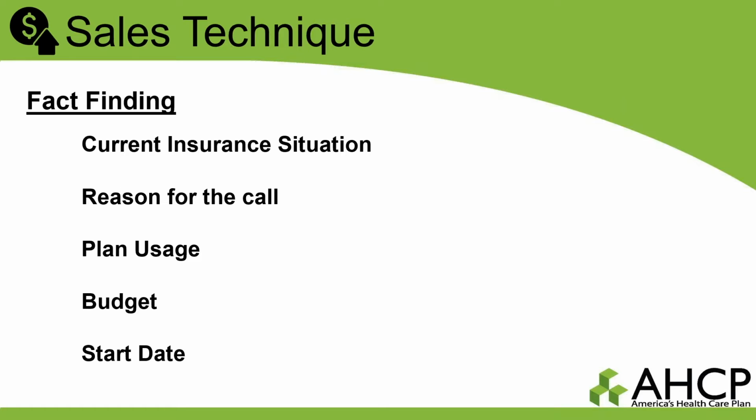So the first one you want to start with would be the current insurance situation, which is really kind of the reason why they're calling you, obviously. One thing that I like to do is just make sure that I know kind of where we are starting. It just kind of starts the conversation. It's one thing you two both have in common: hey, what is your insurance situation? Kind of, what are you looking for?